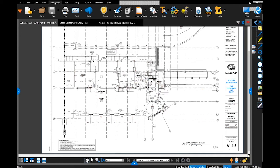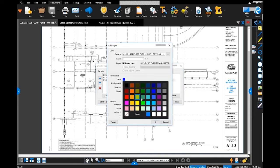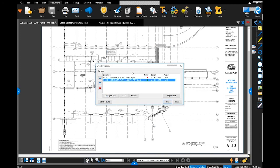In the Document tab, we're going to click on Comparison, but this time we're going to choose Overlay Pages. So I'm going to choose Overlay Pages, and I'm going to add my open files. And notice these are going to be color-coded. So I have both my original drawing and my revised drawing. Then I can designate what color I'd like those two drawings to be. So kind of think of it just like CAD layers, if you will, where they're each on a different layer and they're going to be different colors.